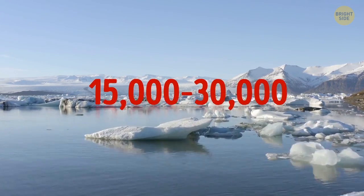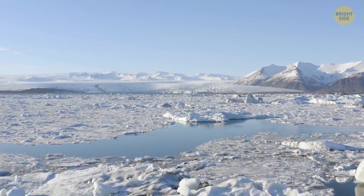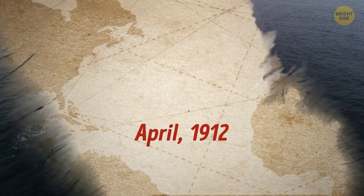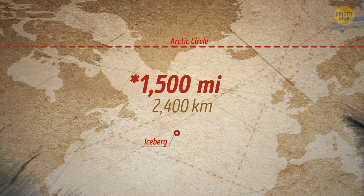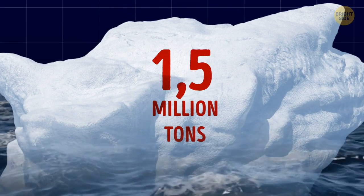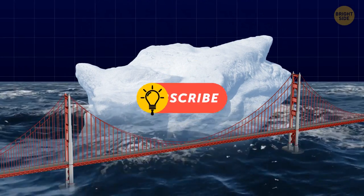Out of 15,000 to 30,000 icebergs that drift away from Greenland's glaciers, only 1% ever makes it all the way to the Atlantic. That's why it's so amazing that in April, our iceberg, the Traveler, was already more than 5,000 miles away from the Arctic Circle. Even after melting into the water for months, this block of ice still weighed an impressive 1.5 million tons. It's almost twice as much as the Golden Gate Bridge.